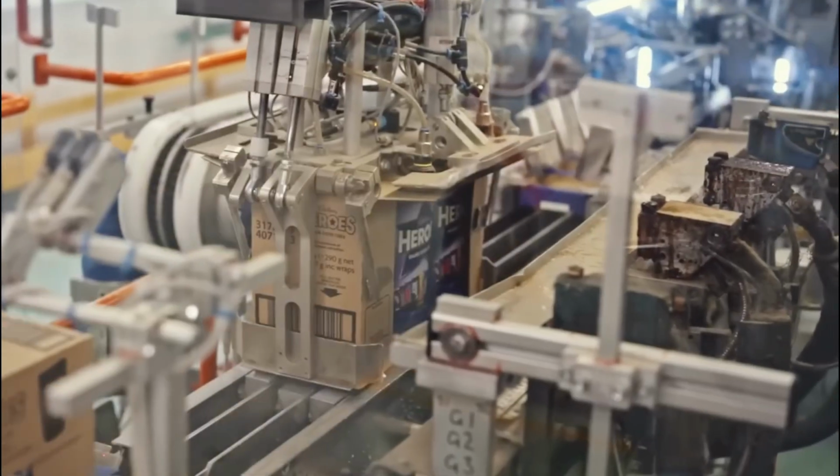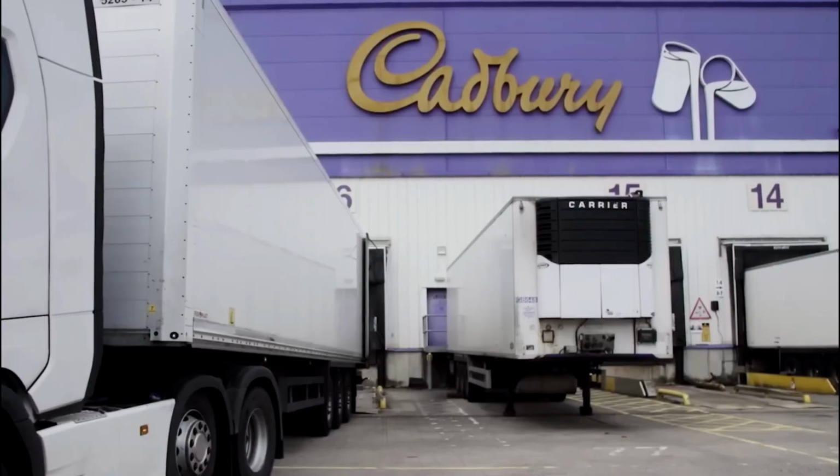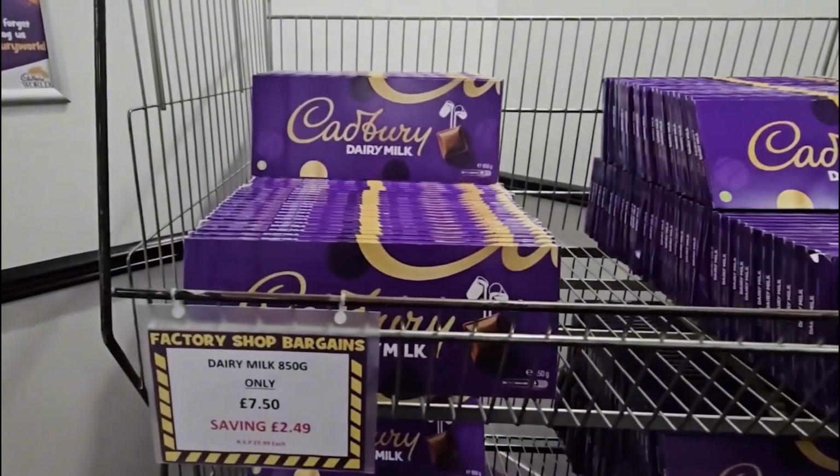Cadbury Dairy Milk is a global product. After packaging, the chocolate is sent to distribution centers, from where it reaches stores and supermarkets worldwide. Trucks, shipping containers, and even air freight are used for transportation.